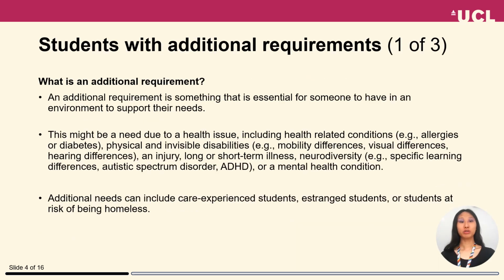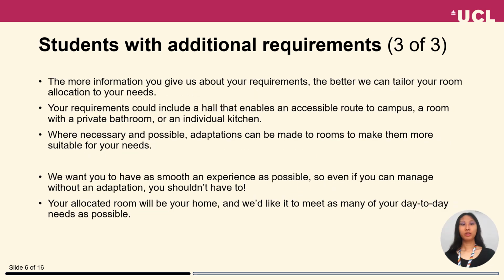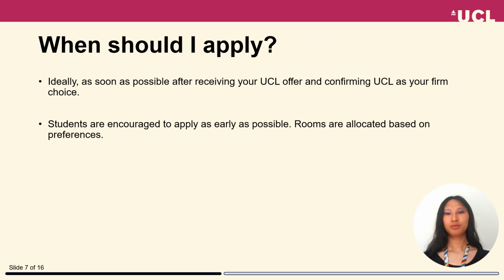What is an additional requirement? UCL Accommodation welcomes applications from all students with additional requirements. The more information you give us about exactly what you need, the better.